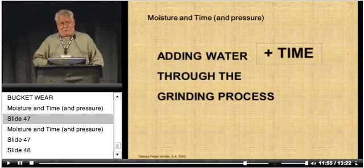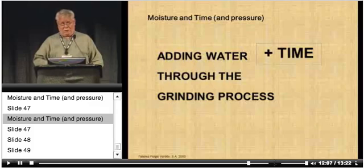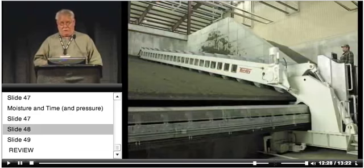The big plus that you're going to see is you're able to add moisture, and you're also able to give it some time with pressure. So the adding of water and time in your grinding process could improve the product you're delivering. The advances that you're seeing both in screening and in mixing these days are going to become more and more evident, and you will probably be looking to do some transitioning between the grinding and the pug mill as far as the addition of water.